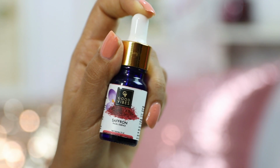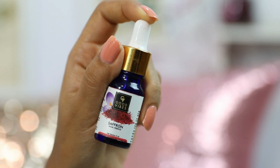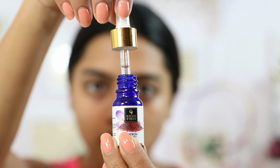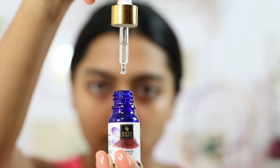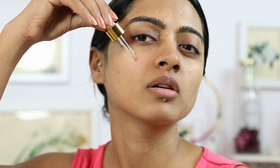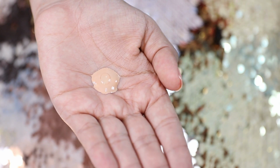Then I'm going to talk about the Good Vibes Saffron Facial Essence. Saffron, which is essentially kesar in Hindi, is a great ingredient for your skin, and this is something which you can use directly because it's a very watery formula with very little oil, mostly watery formula. You can just massage this directly. Otherwise, you can also use this in your DIYs, or you can mix this with your creams and foundations if you just want to lighten it up a little bit.